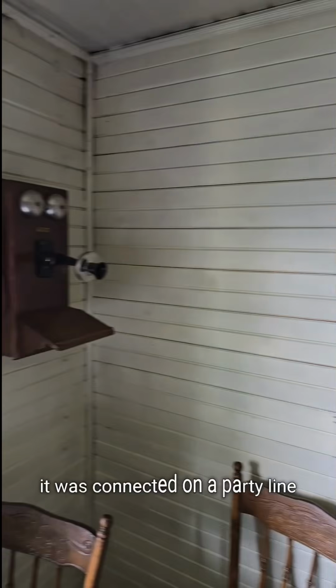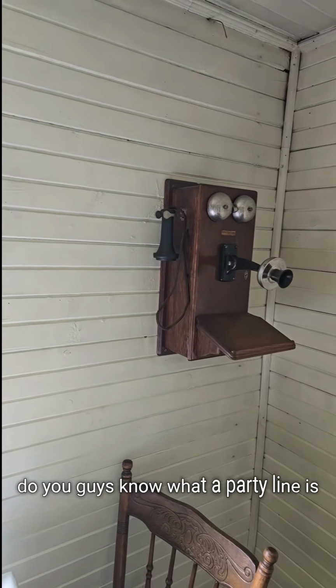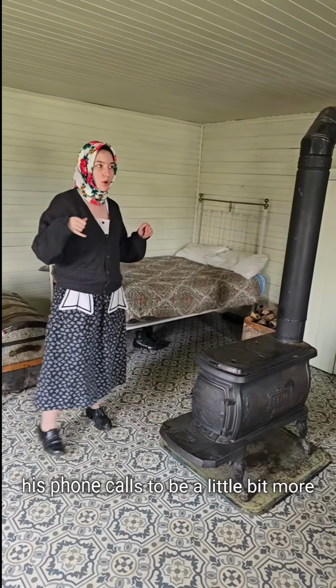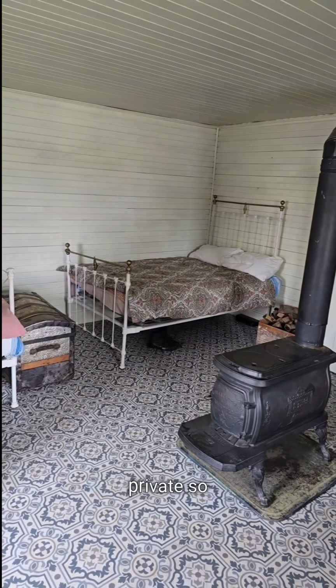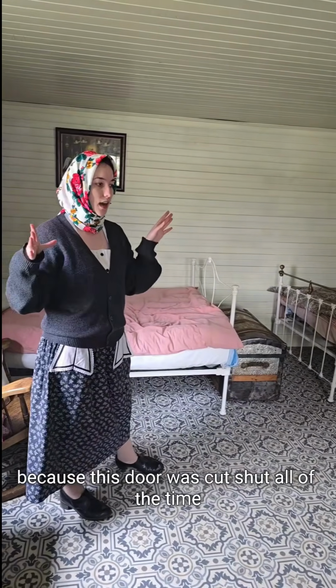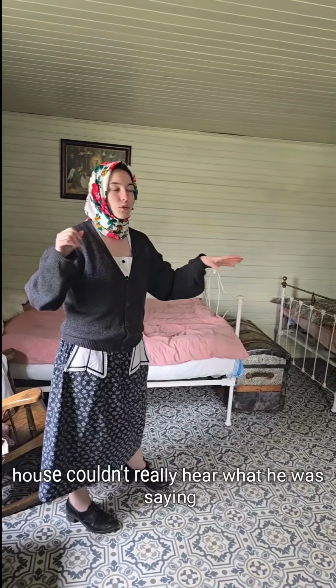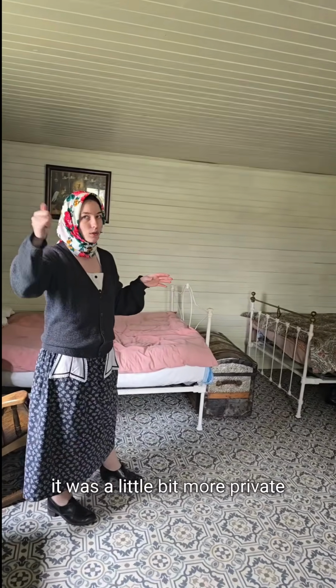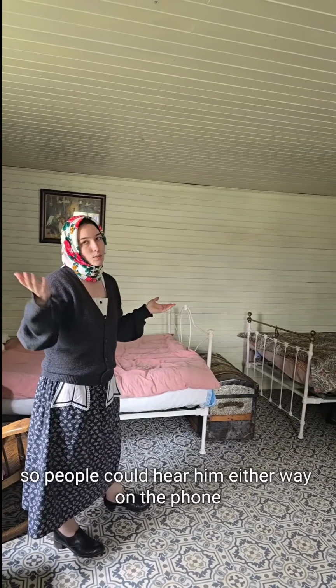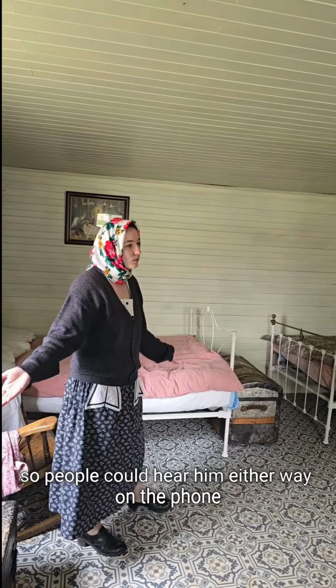It was connected on a party line. Do you guys know what a party line is? Yeah. So he kept it in this corner of the house. We assume it's because he wanted his phone calls to be a little bit more private. Because this door was kept shut all of the time, it was barely ever open, the people on that side of the house couldn't really hear what he was saying on the phone. It was a little bit more private, like his business calls, but still it was a party line, so people could hear him either way on the phone.